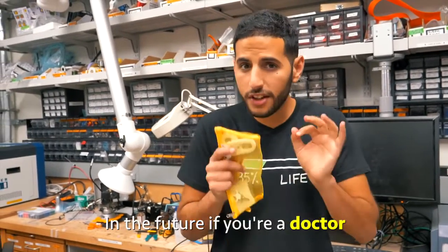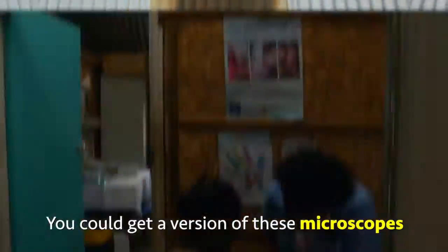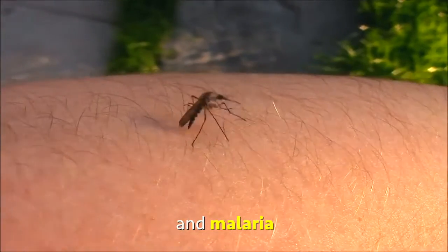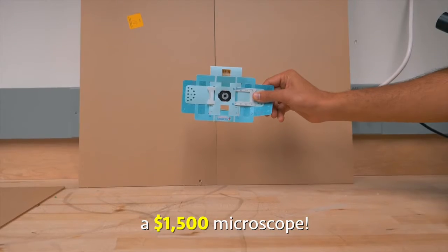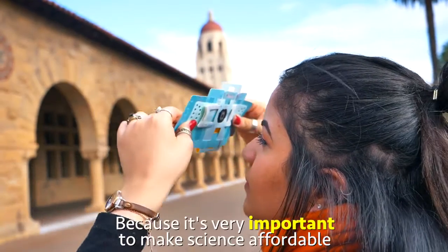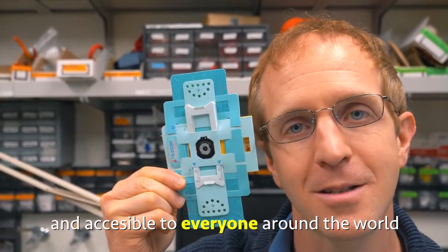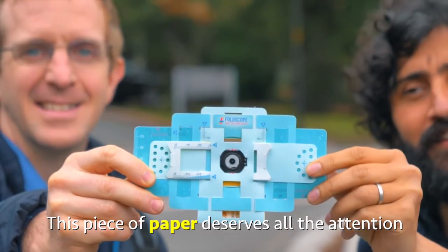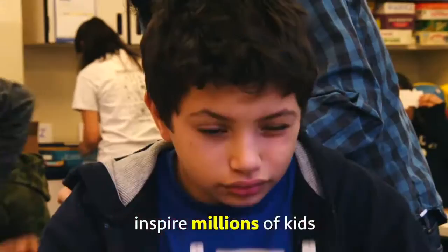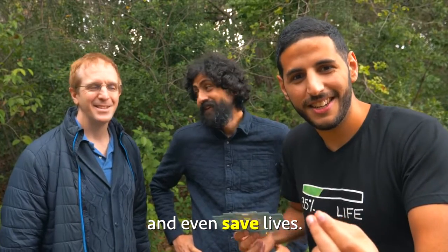In the future, if you're a doctor in a remote, poor area, you could get a version of these microscopes and be able to detect on the spot diseases like rabies and malaria without having to buy a $1,500 microscope. Because it's very important to make science affordable and accessible to everyone around the world. This piece of paper deserves all the attention because it can help thousands of doctors, inspire millions of kids, and even save lives. We're trying.